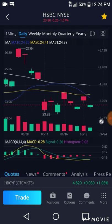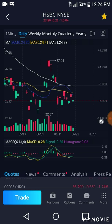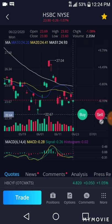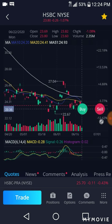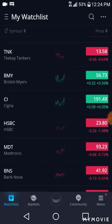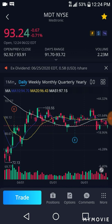HSBC. All right, HSBC is down. 50-day moving average is above the 10-day moving average. 20-day moving average is above the 10-day moving average. Chances are likely it's going to come down. This would be a good time for it to come back up, but most likely it'll come down. If it comes down, most likely to hit 23 bucks or this 22.67. So if it gets down there, 23.35 we'll probably add to it. 22.67, I know we'll add to it.